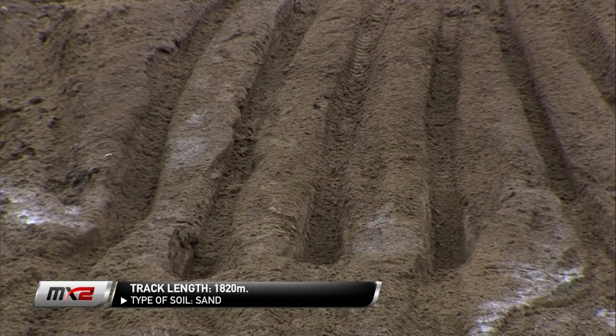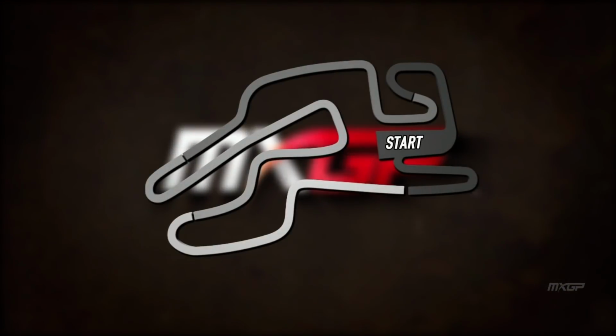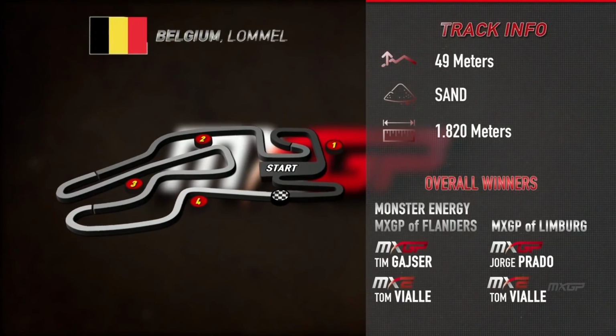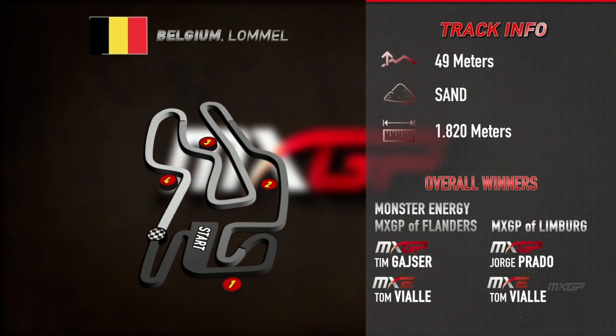The circuit here is just over 1,800 meters long, and of course, it's going to be quite difficult for the riders to tackle. I've just been out on the track, actually. The start straight has a lot more water laying on there than you think, despite the big machine going on there and flattening things out. So the start straight is the first hurdle that the riders have to overcome.